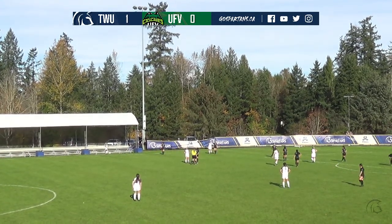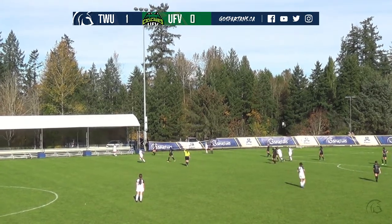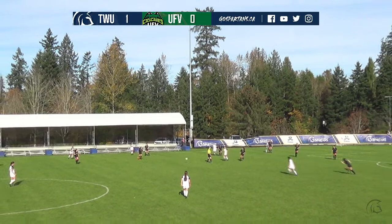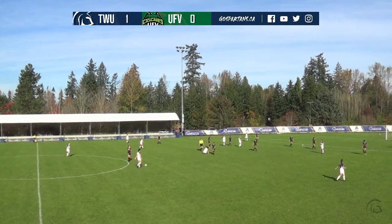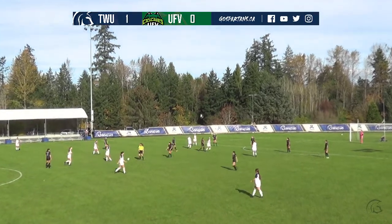Just past the 31st minute here at Chase Office Field. 1-0 in favor of the Trinity Western Spartans over the University of Fraser Valley Cascades. Sakaki just taken down. It'll be a free kick for Trinity Western. That was Mile pressuring her.